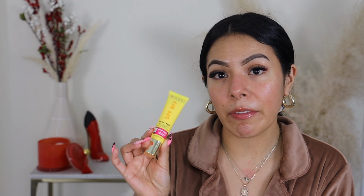And then everywhere else, I've been really loving the Milani BFF SPF 30 primer. This is great. I'm one of those people that always loves to add my SPF. I don't always mention it, but best believe I always have it on. So we have these two products on. I let them sink into the skin already. So now let's go ahead and get into the foundation.